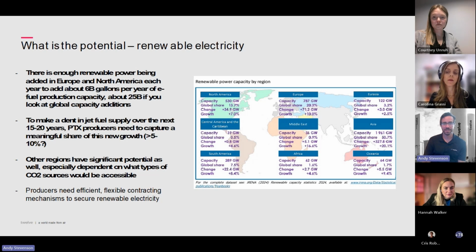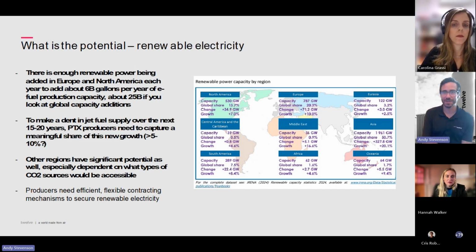And from my perspective, in some ways, it seems like a lot. For our early projects that are only using tens or hundreds of megawatts of power, we feel like there's more than enough new capacity being added to get those early projects online. But if we really want to look at what's needed to reach scale, to produce tens of billions of gallons of jet fuel per year, as an industry we'll really need to think about capturing a fairly meaningful portion of this new renewable energy generation that's being added. Somewhere in the 5% range is the number I think about. And I think that's going to be a big challenge if we really want to scale up this pathway.